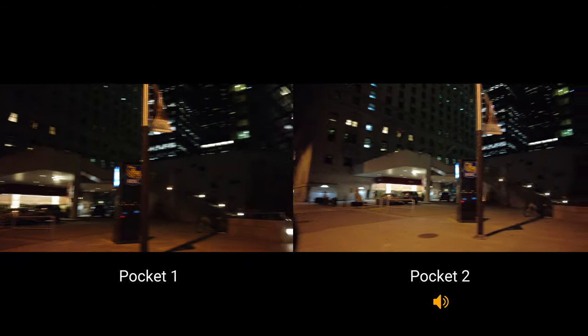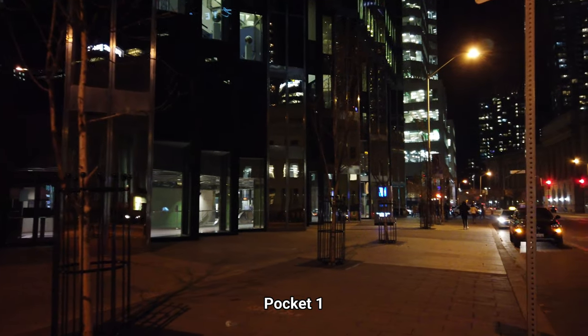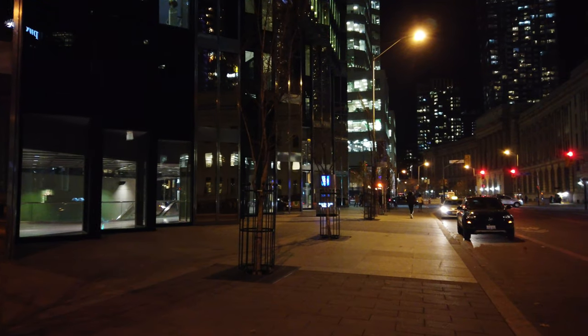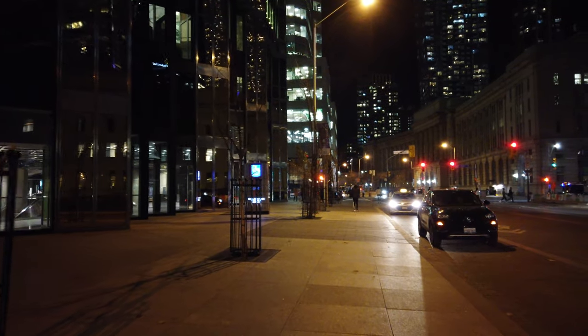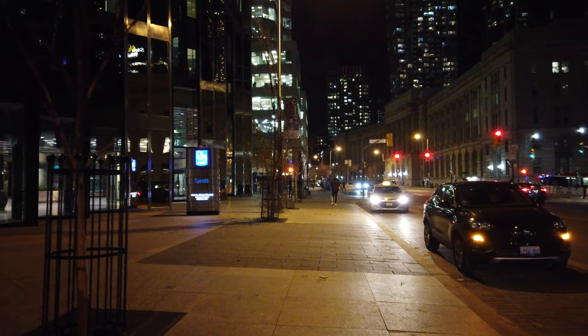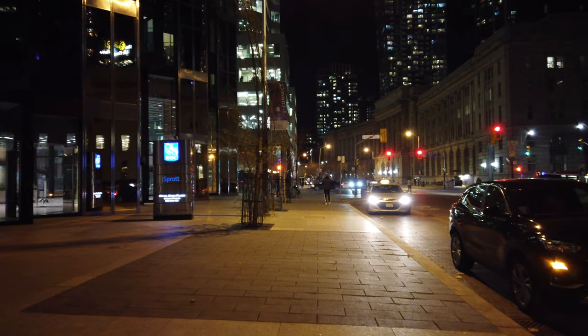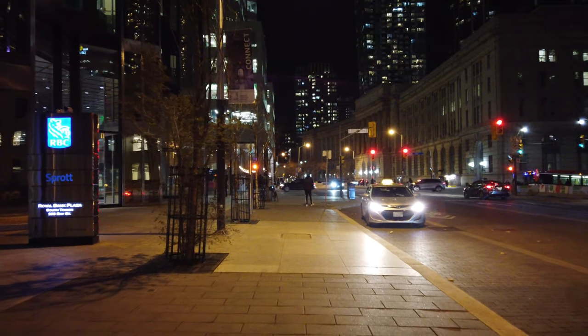I'm just going to walk over to the next intersection. I didn't bother to slip the wind muff over the Pocket 1, so the audio you're hearing is being recorded on the Pocket 2.